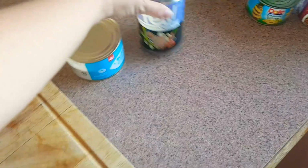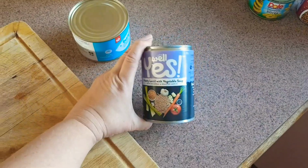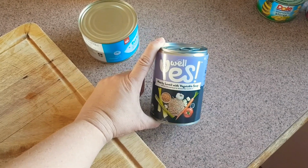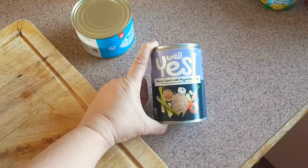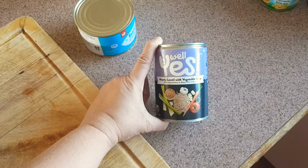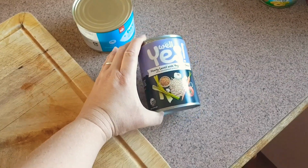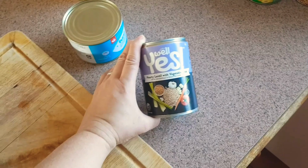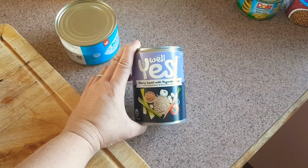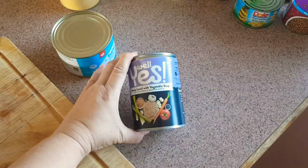Now, this is hearty lentil with vegetable soup. I know it's a soup, and you can eat it as that. I've bought a few minestrone soup cans because I really like them. But you could add this as well to any type of stew or casserole dish, just to give it a bit of flavor and some more filling with the veggies. So if you make something in a slow cooker, it will go really well. If you want to make some sort of slow cooked beef, or any other dish with meat that is more like a casserole dish, then you can just add this to it.